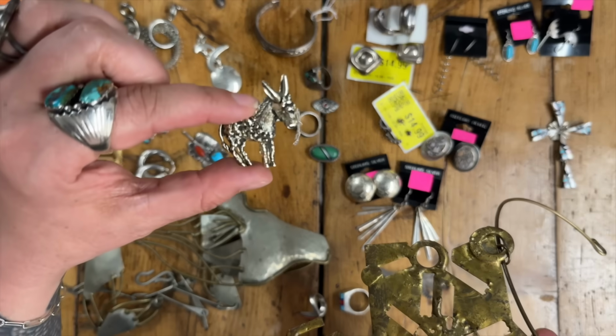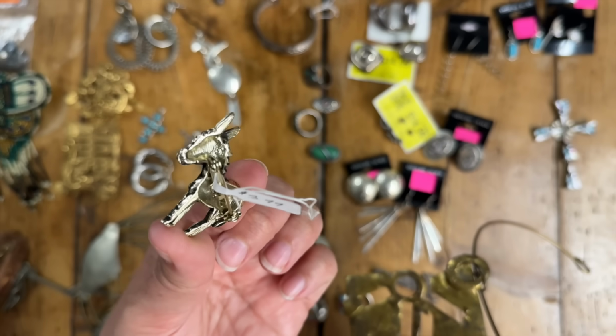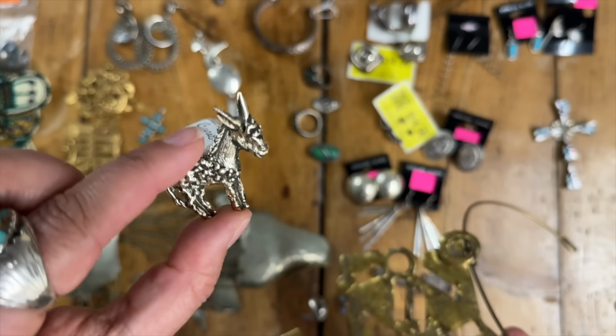I almost forgot the little donkey. Isn't this adorable little burro? It was $3.99. It's not sterling, it's costume, but I thought he was so cute.